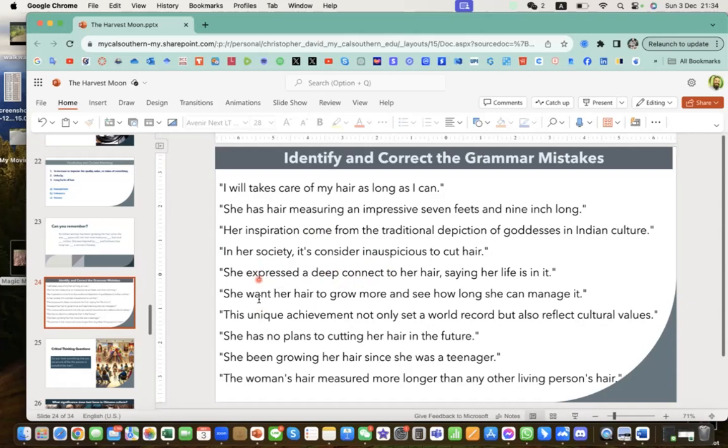She wants, or again, yeah, I mean, you could do other changes that could be grammatically correct, past tense or something, but this unique achievement not only set a world record, but also reflect cultural values. That actually works because that's in the past tense, or you could say sets a world record, but it was kind of this just happened.